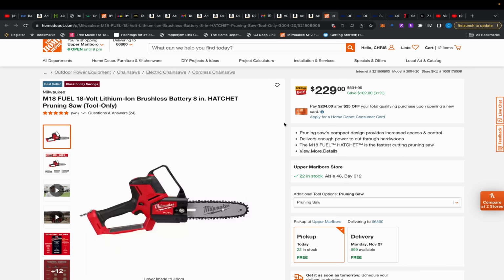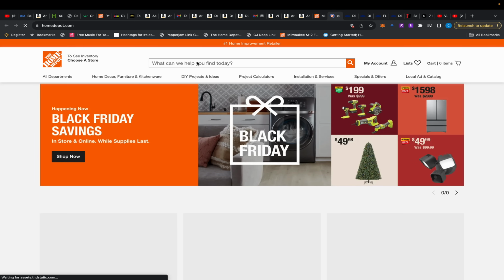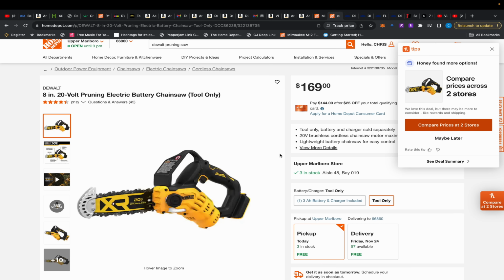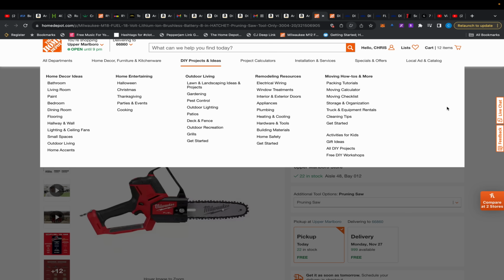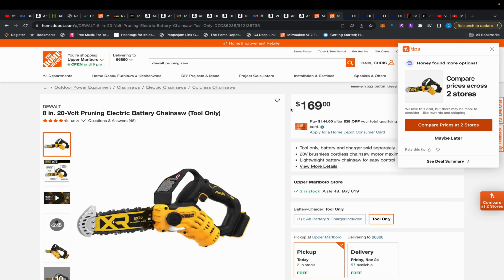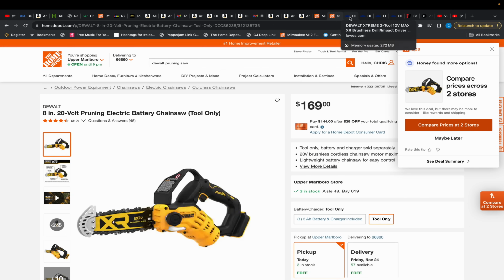But if you needed one right now, $229 is not a bad price, although I still do very much like the DeWALT. So just saying, I do like the DeWALT, 8 inches as well, and it's $169, cuts really, really well. So there you go. If you bleed red, have at it for $229. If you yellow, have at it for $169. They're both really good, but to me, this was a little bit of a learning curve, and the DeWALT was just flawless.